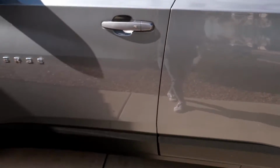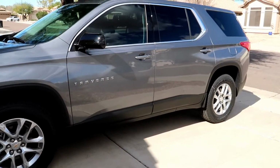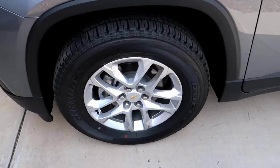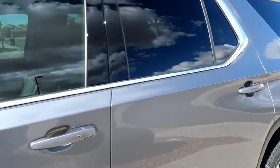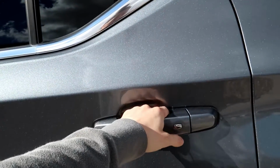And I'm gonna give you guys a side view of the car. So this is the color we chose. I love it, like I said. It has nice sized tires, beautiful tires. And each door has the locks on it, so you can easily lock it and unlock it.